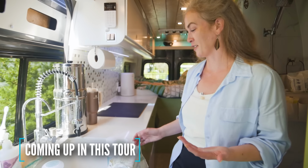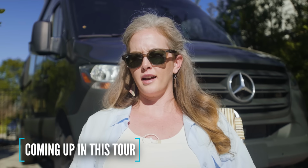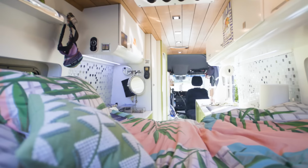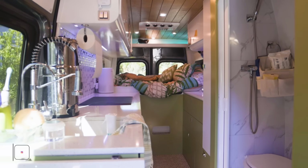Never seen that used in any other van, but it has changed my life. It feels more like home than anything I've ever had. It's the best home I've ever had. And I have a dishwasher. That's probably one of the most unique things about the van. If you think you need a big house, you don't.